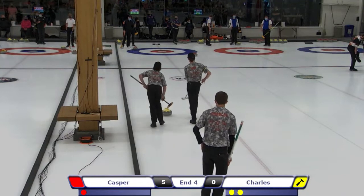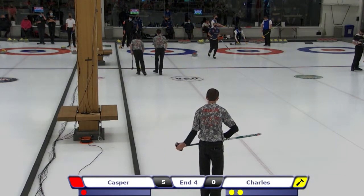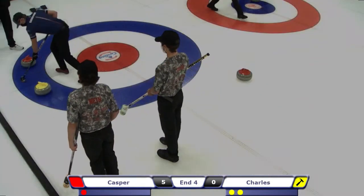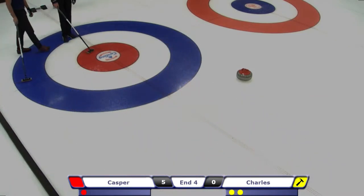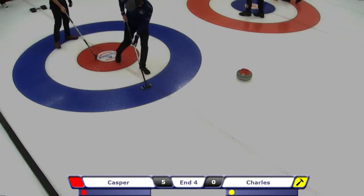Looks like they're having a little bit of trouble on the wings here. Might be a little bit straighter than the middle of the sheet. Yeah, that's okay. And they end up rolling out. Trying to think. I think that should be close. I mean, the weight you threw here. Okay.